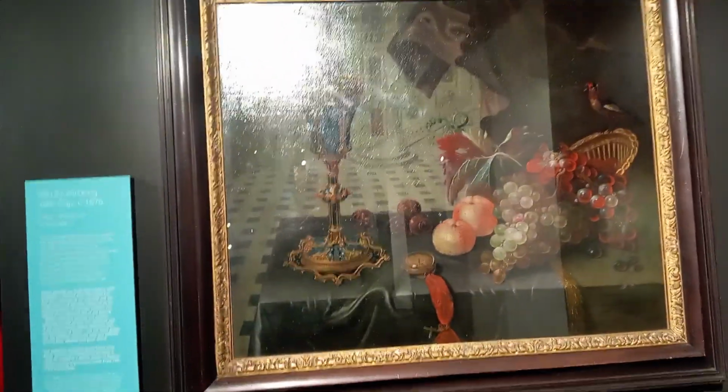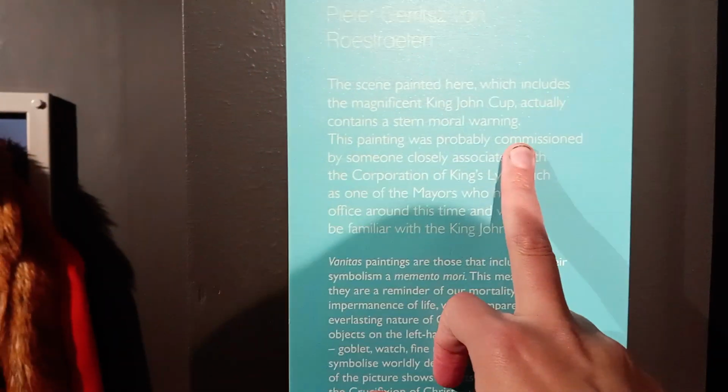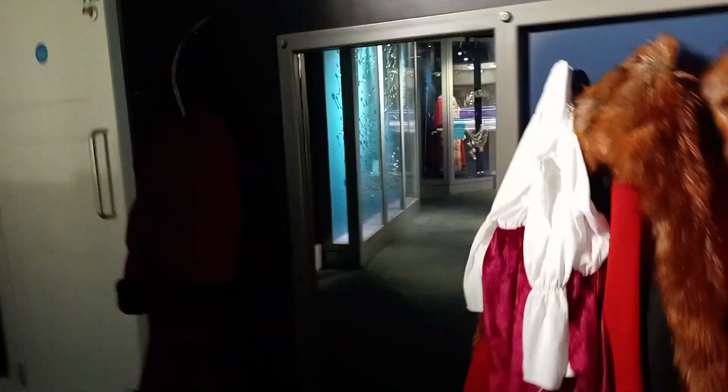This is a still life with King John's cup. So apparently King John's cup is actually in the building. Don't know much about it, but it was painted. You can also try on your little ceremonial robes and get into the whole little atmosphere of it. You've got your own pretend little John cups and everything. Portrait of a councillor. It's a very different museum. It's kind of like a localized museum.